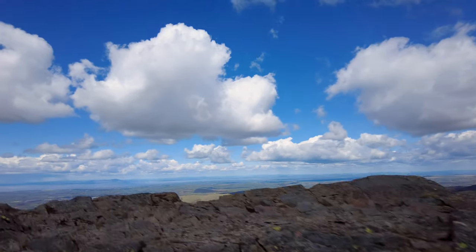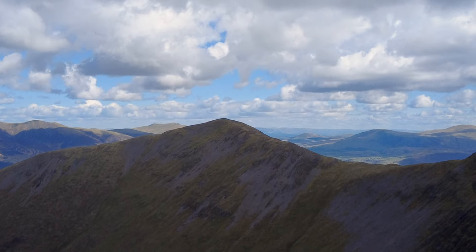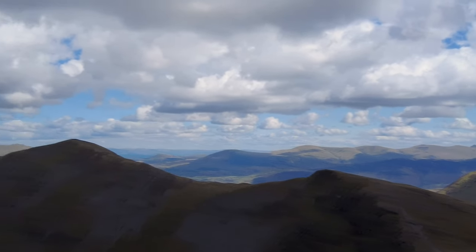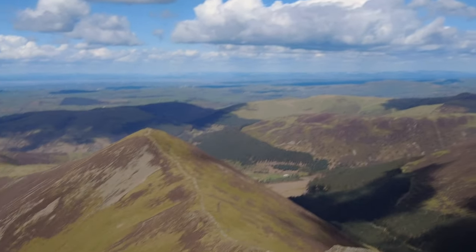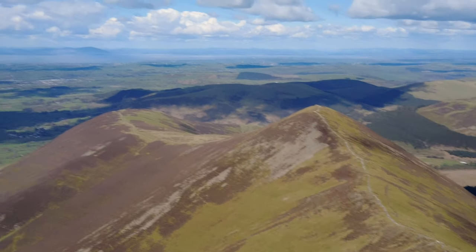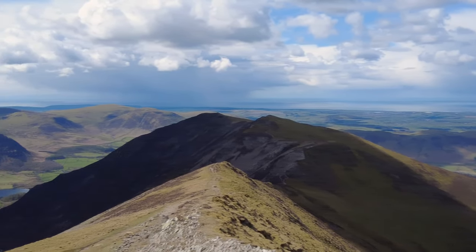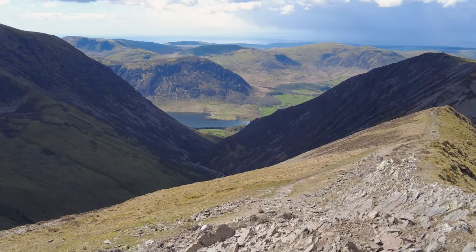Right, well, we've made it to Hopegill Head, and you can see, looking there, there's Grisedale Pike that we've come through, and the path we've come along is along there. If we look this way, the path going down there is called Ladies Pike, and if we come round here, that is Whiteside, and you should just be able to see at the bottom there, just a bit, that's Crummock Water.